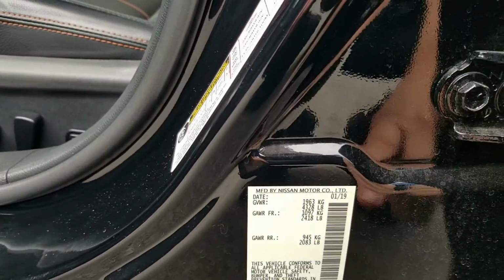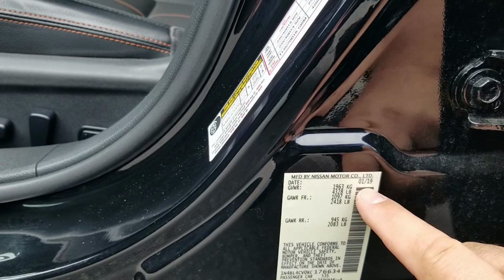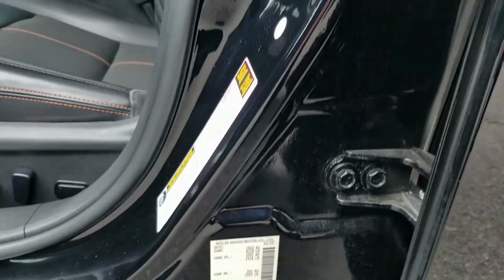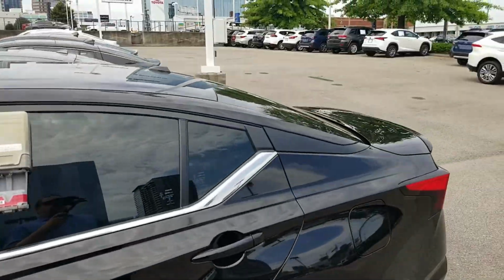And I know I'm just kind of talking in circles here, but you see this one's Nissan, right? This one shows 1 of 19 up here. This one actually is a 19 as well. Like I said, I'm just showing you some vehicles so that you guys can see a little bit about how this works. The tags look a little bit different.